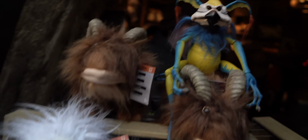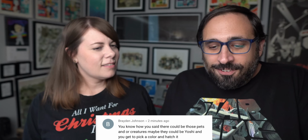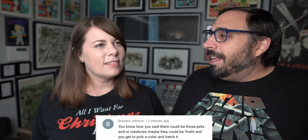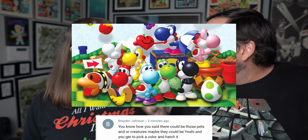We talked about how you could probably buy creatures from Mario and take them home, kind of like the creature shop in Galaxy's Edge. Yeah. Braden suggested that maybe you could buy Yoshi eggs, and it's like a mystery blind box where you don't know what Yoshi's going to be inside the egg. Oh, I love that idea. Yeah. That's very smart. And it's very, very Nintendo-y, I think.